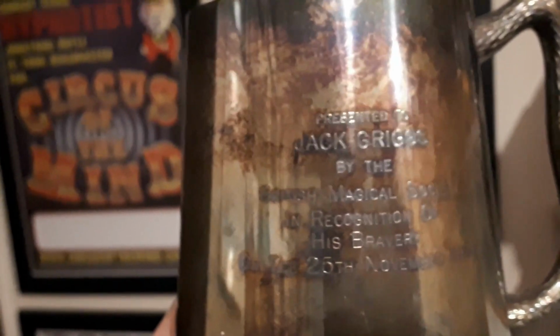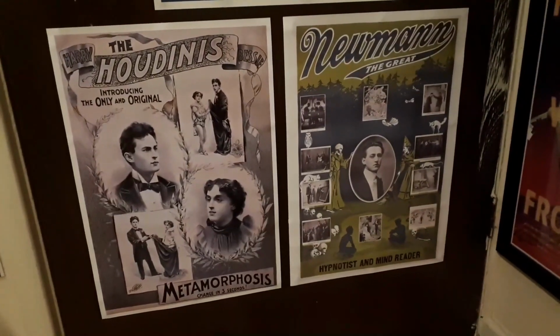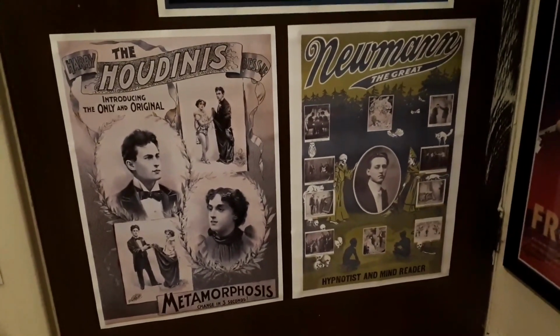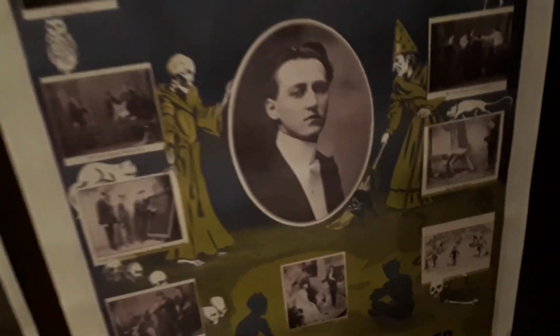This is when he apprehended some armed robbers all by himself without anything to protect himself while he was working as a police officer in Manchester, and the British Magical Society presented him with this tankard, which could do with a bit of a clean because it's a bit tarnished, but it is a beautiful tankard and a memory that was left to me in Jack's estate, which I treasure greatly. The latest 2 additions to the bottom of the door. Newman the Great was a hypnotist, a mind reader and all that kind of stuff.